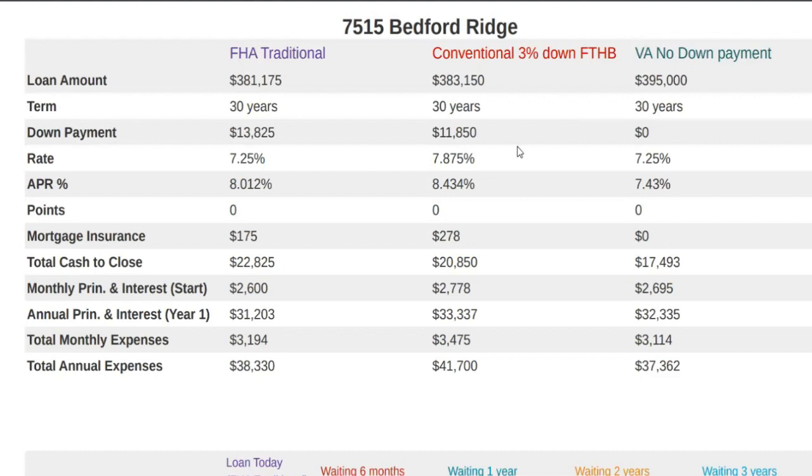So I'm going to hand it over to Shelly, and she's going to go over the payments for you. Over to you, Shelly. Thank you, Bobbie. So I'm going to take you through three different examples. The first is going to be our traditional FHA loan, which is a minimum down payment of 3.5%. Based on that down payment amount, it's $13,825.